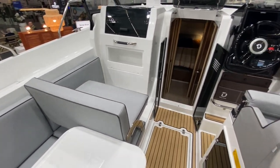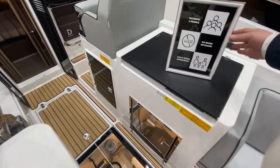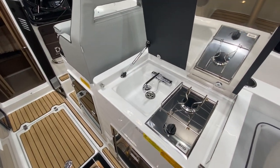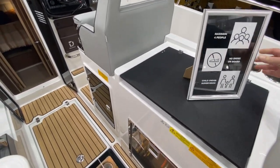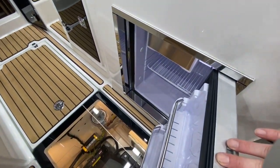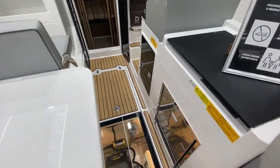And if we just come round on the lounge and the lounge top here, just under this here, we've got a sink with hot and cold water and also a little gas stove as well. And then just below that, we've then got the fridge, lovely quality fridge with an ice box. So if you are partial to your gin and tonic, you can have your ice in there as well.